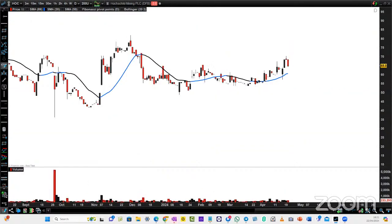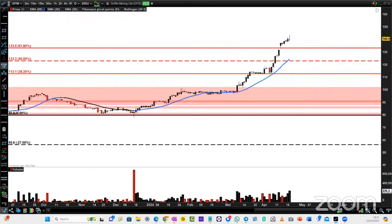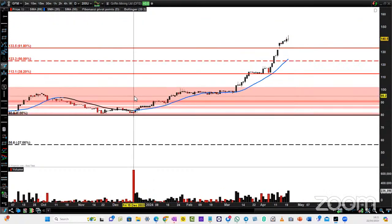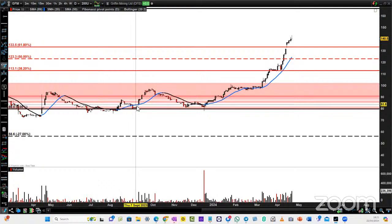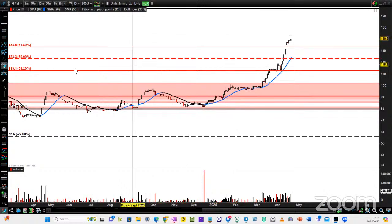Australia's had a good run. They've all had a good run. They're all pausing for breath. Griffin. They've all had very, very good runs. Well, look at this one. Griffin was down there in December at 79. Just tested 142, 143. So miners, let's have a look at financials.